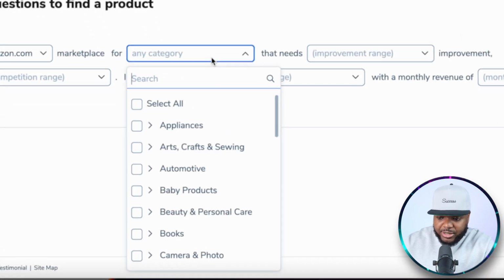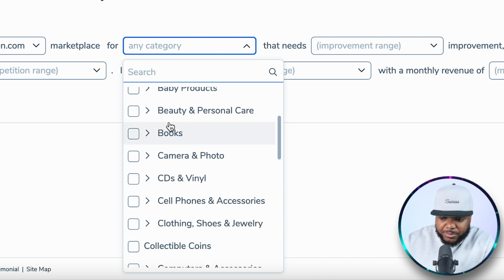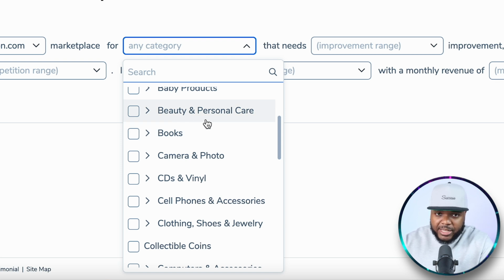For the category, you need to pick one that you're passionate about. Pick one that you want to center your business around. So for example, I wouldn't really want to find products in the beauty and personal care niche because I don't really care about that. Not saying that I don't take care of myself, but it's not a group of products that I necessarily care about.